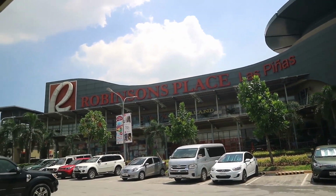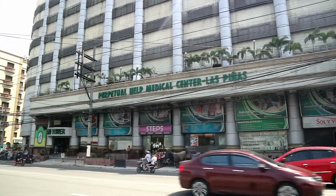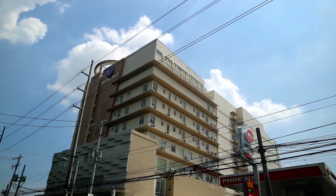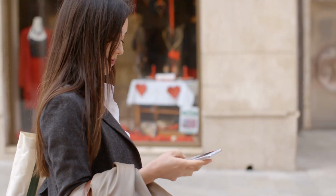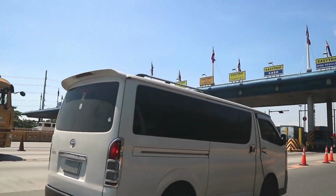Exclusive yet connected. Sonora Garden Residences is in close proximity to key areas such as hospitals, schools, commercial centers, and points of access to central business districts.